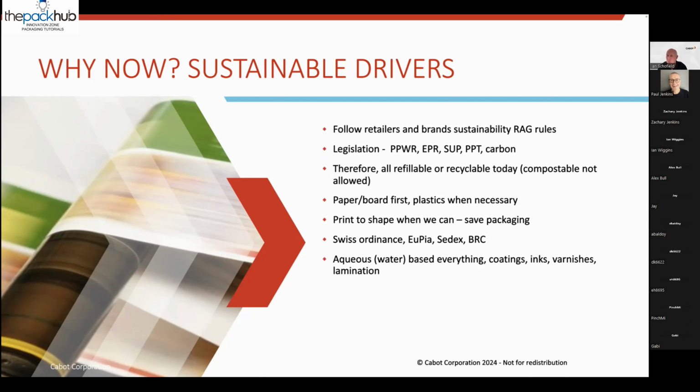And obviously, what I'm seeing is water-based everything. I'm even seeing coatings, inks, varnishes. The whole thing is moving water-based, away from fossil fuel. So this is just another item of going to water-based for the actual inks and the dispersions.